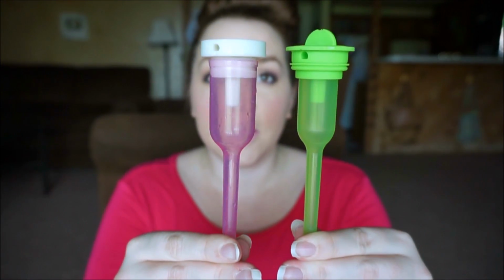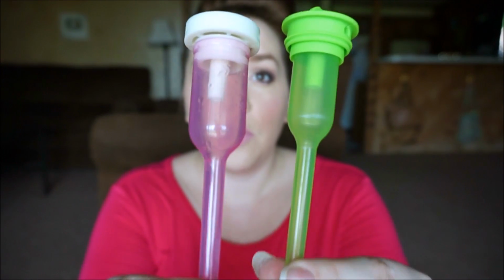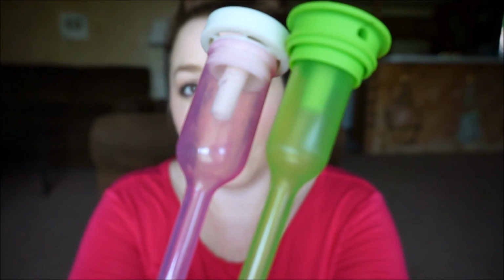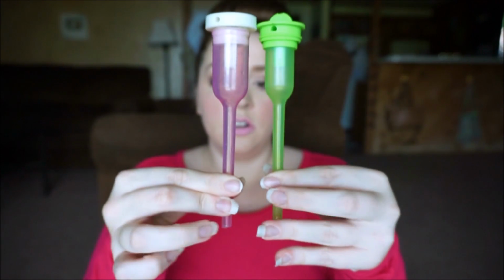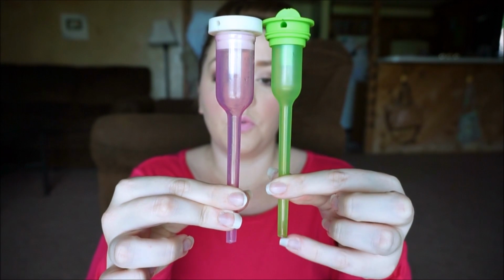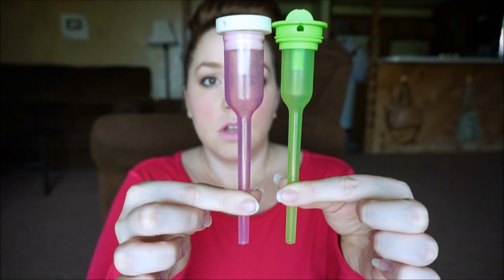Okay, so like I said earlier, excuse the fogginess on the pink venting system. I just cleaned it, so it's kind of foggy. But I'm going to show you these two next to each other. Obviously you can see that the new one is a lot smaller. Also, the insert goes on top of the reservoir and not inside. And it looks like the green one may be a little bit shorter. Yeah, definitely. These are very different from each other.